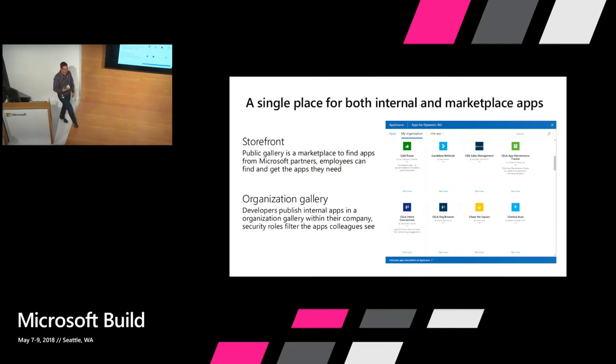As I was saying, we really have a single place. If you go into AppSource, and I'll show an example of this, there's both an organizational gallery as well as the public gallery. From the storefront perspective, there's a public gallery, which you've probably seen if you've ever gone to appsource.com or used Office, Power BI or Dynamics, where you can go and get an application. However, if you go to things like Power Apps today, you'll also see an organizational gallery.